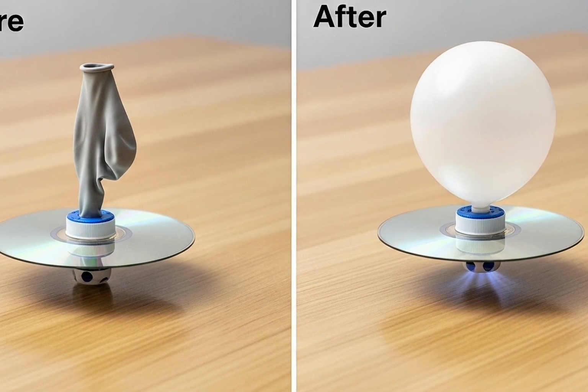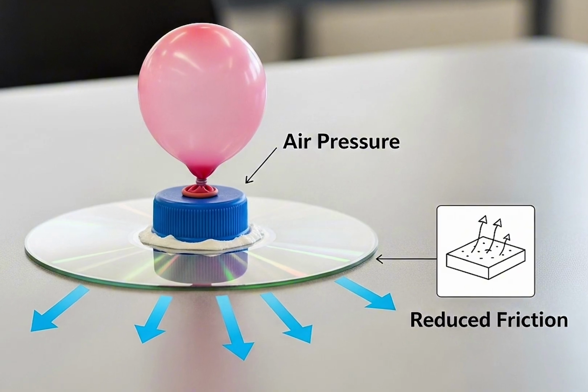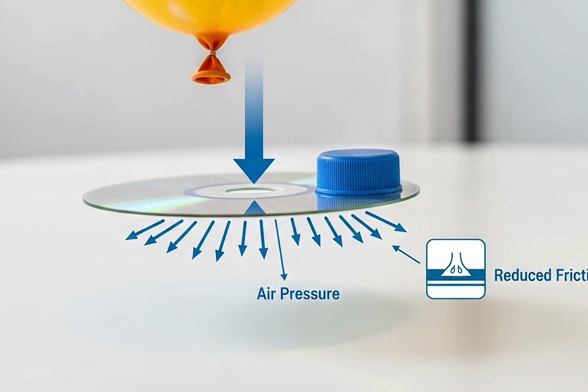5. Make your own hovercraft. This experiment is guaranteed to impress. By transforming an old CD and a balloon into a working hovercraft, you can demonstrate fundamental principles of physics in a way that feels like magic.